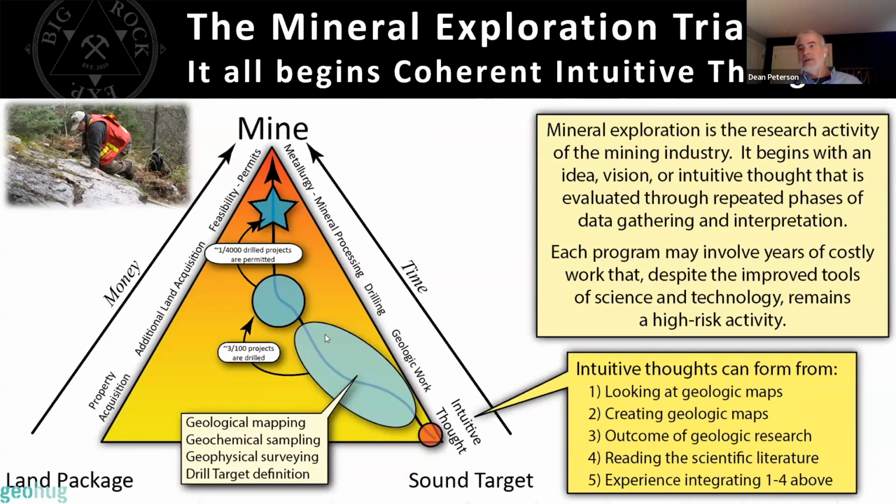Not going to go through this, but this talk is about the lower right, the intuitive thought, which is how projects start. It's like, where's the idea coming from that there might be something here? And in these kinds of mafic systems, understanding the system is how you actually come up with the intuitive thought. It's like, yeah, there might be ore here, there might be ore there. So this is really what my talk is about. It's just this bottom right corner, and you can come up with intuitive thoughts of where our company should spend money exploring for copper or gold or nickel or whatever it is, by looking at geology maps, creating new geology maps, doing geologic research on something, or reading the scientific literature.